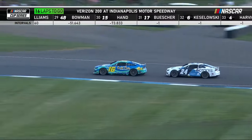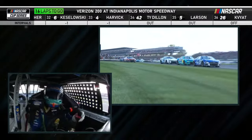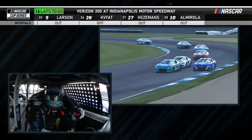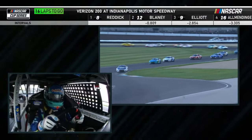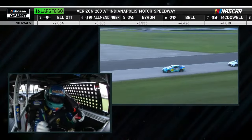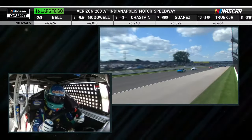Complaining about heat in the car. Pushing himself beyond what he physically thinks he's capable of. Look at him, though. Still fighting, still working his car. Worked hard yesterday. Remember, he did double duty. It's a little bit hotter, a little bit more uncomfortable today. You have to wonder if all those miles are catching up with him. Not only did double duty, but won the Xfinity race yesterday.